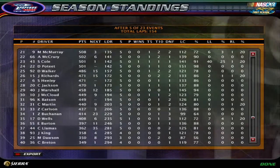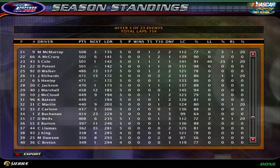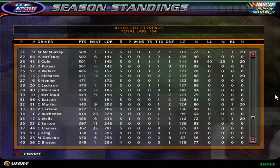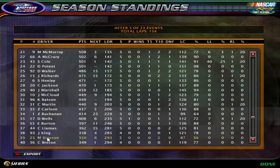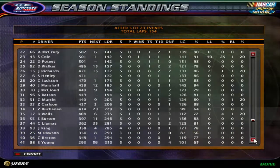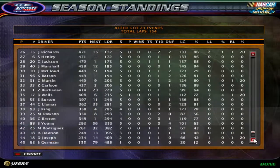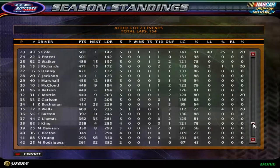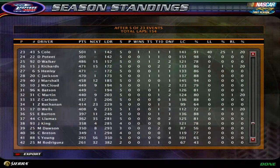Some of these drivers like Seth Cole, he's struggled since he won at Rockingham. He's now back to 23rd in points. Man. And then about right there. There's the rest of your points.